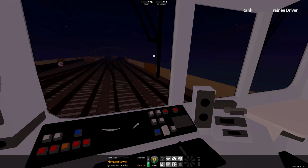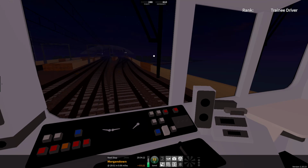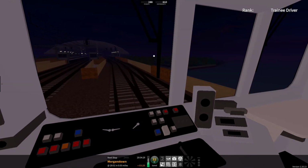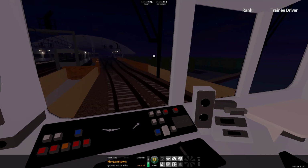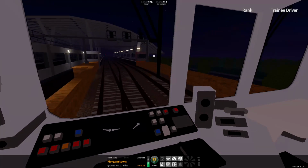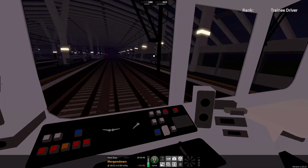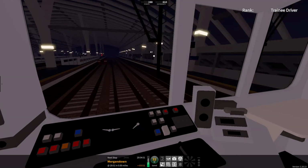Because we are stopping at this stop. We're crossing over. No, we're going straight. We're continuing straight on. They usually stop there, but we're going all the way up, aren't we?